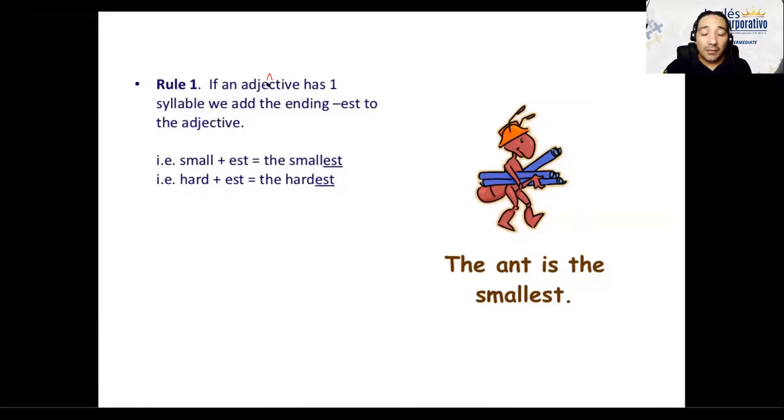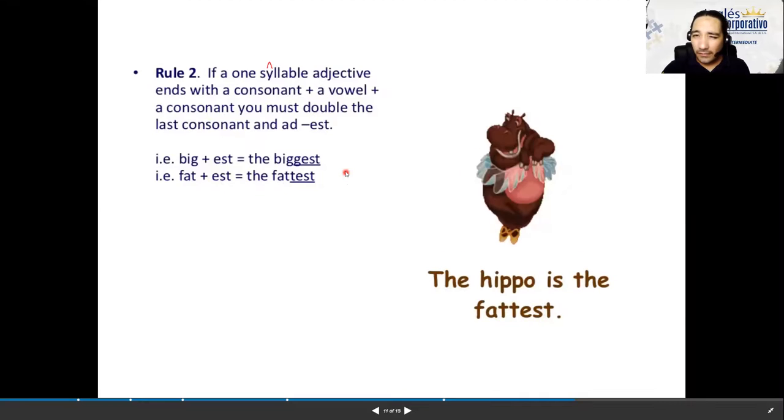Repeat, Fernando. If an adjective has one syllable. There you go. Okay, let's move on. The ant is the smallest. So again, guys, remember the previous rule, right? The same as comparatives, but in this case, we're adding EST. One syllable plus EST. The ant is the smallest, the hardest. And select someone, Fernando.